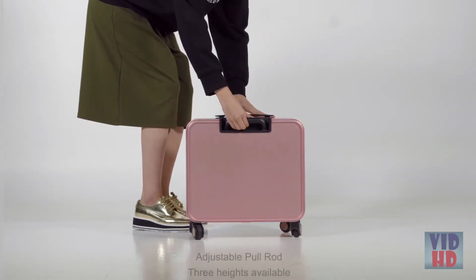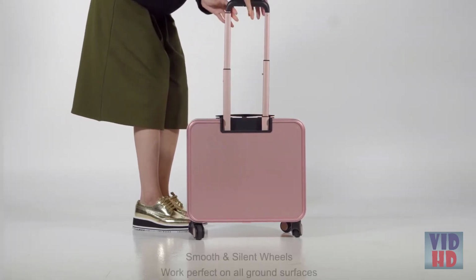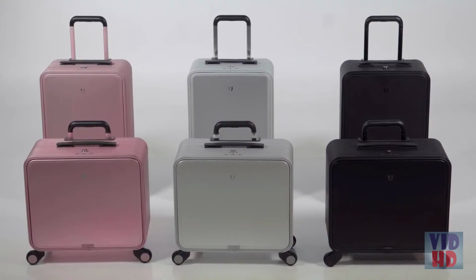Also present, the adjustable pull rods with three different height limits to suit you just fine. Soundproof wheels equal swift and smooth movement anywhere. The Tuplus X2 and S2 Carryon comes in a variety of three colors, rose gold, silver, and black, whichever suits your taste.